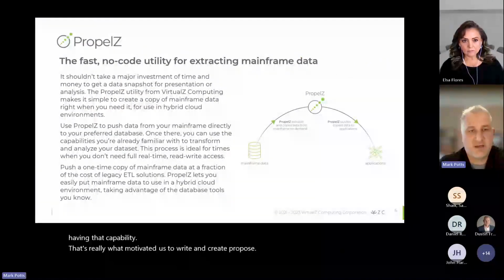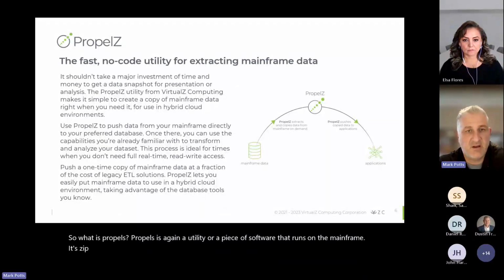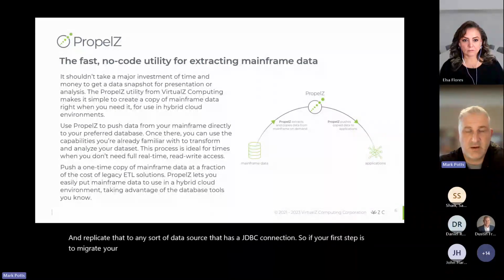So what is PropelZ? PropelZ is, again, a utility or a piece of software that runs on the mainframe. It's ZIP eligible, and it'll take your file system data, VSAM, QSAM, and replicate that to any sort of data source that has a JDBC connection. So if your first step is to migrate your VSAM data to a MySQL database, a Postgres database, or a MongoDB database running on Z-Linux, we can do that.